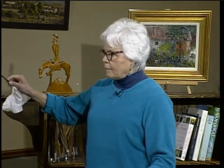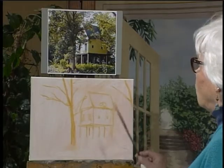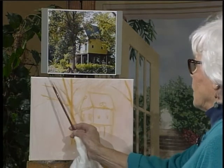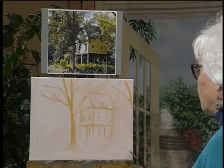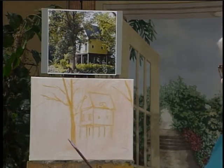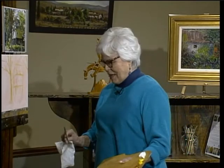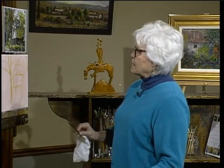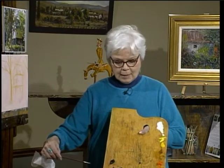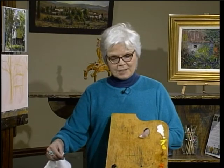So I have it just lightly sketched on. What doesn't show in the photograph is that there is going to be a little bit of the riverbank here, because otherwise it wouldn't look like a home on the Mississippi if we didn't show a little bit of the river. Okay, so let's get busy mixing up some paint. The palette is the usual that I always use. Same colors, just different mixtures to get different results, but it's always the same palette.